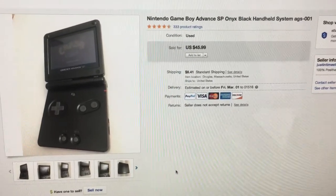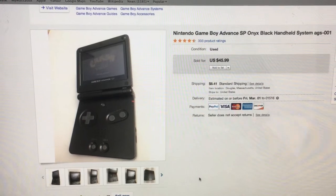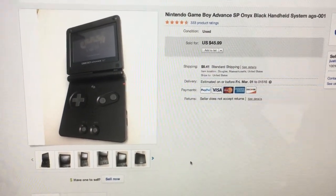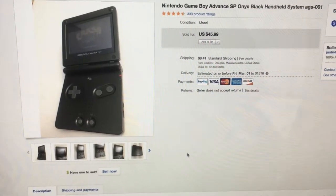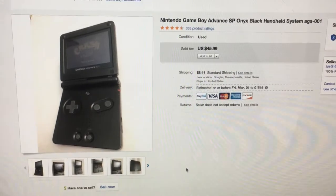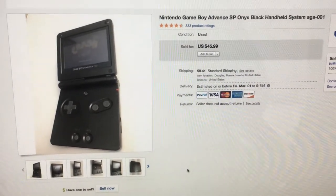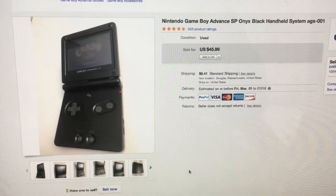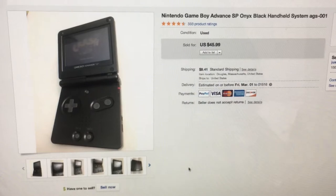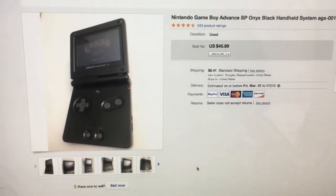$45.99, that's a little expensive, but it had 2,478 views before it sold. So apparently there's a lot of people looking for this particular Game Boy, but I think the price was just wicked high, where you just had to find the right guy or girl to buy it. So it sold for asking.